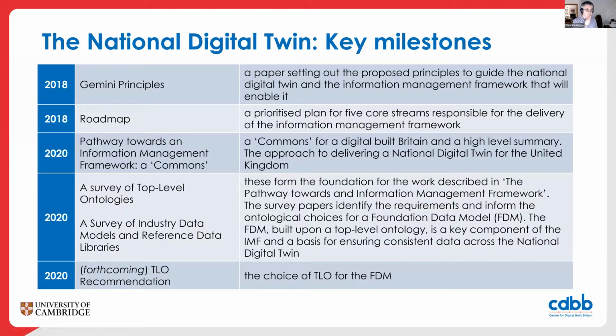It's to give you some background for what we're doing on the National Digital Twin. We can look at it in terms of milestones, and these kinds of project milestones in the early stages tend to be reports, and there are two sets of reports. There's a set of reports in 2018 that I think a number of the previous presenters have mentioned, at least one of them, the Gemini principles, and this sets out the overall framework. And at the same stage in 2018, there was a roadmap which was trying to give an overall structure or architecture of the tasks that needed to be done.